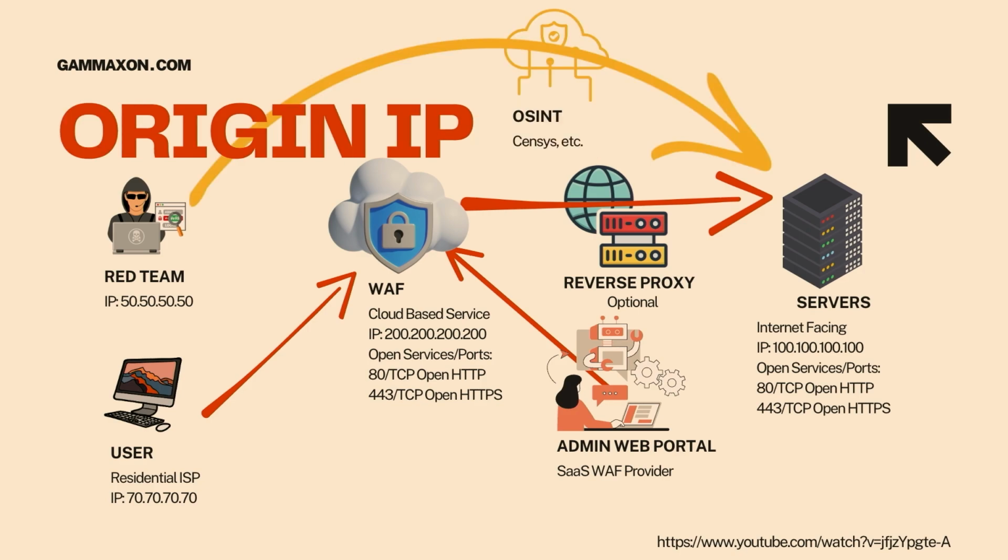So, one really old school technique is called origin IP. If you can discover the IP address of the server and the server is not locked down to only talk to the WAF, then possibly you can just go around the WAF and talk directly to the server, and bypass it altogether. So this is possible, but it's not as common as I would like.